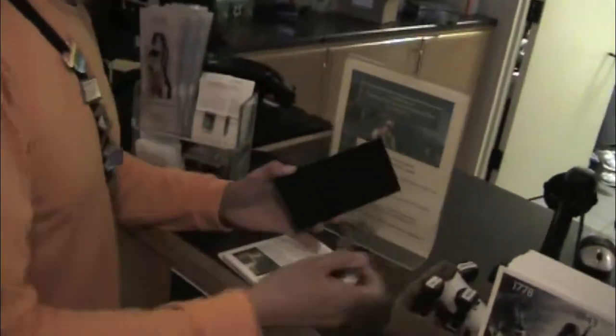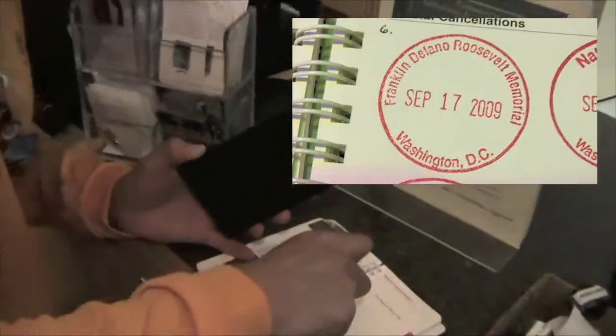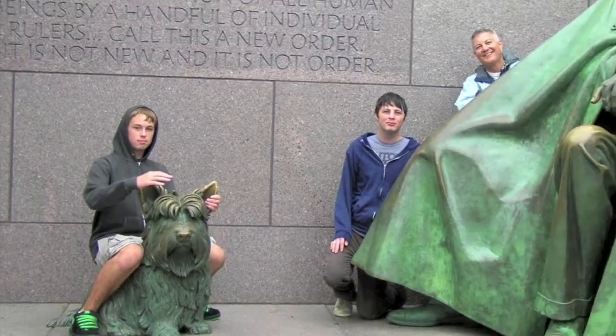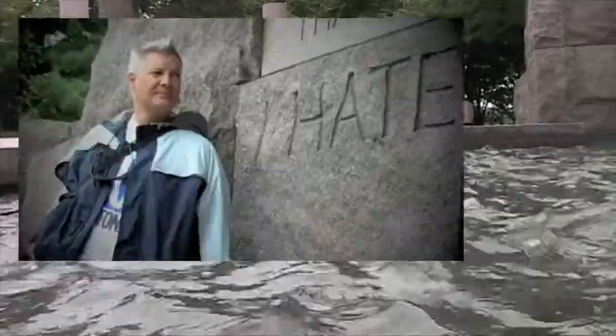I get my National Parks passport book canceled. These rubber stamp ink markings record the name of the park and the date of my visit, just like a real U.S. passport. Fala is the only presidential pet to be honored in a National Park Service memorial.